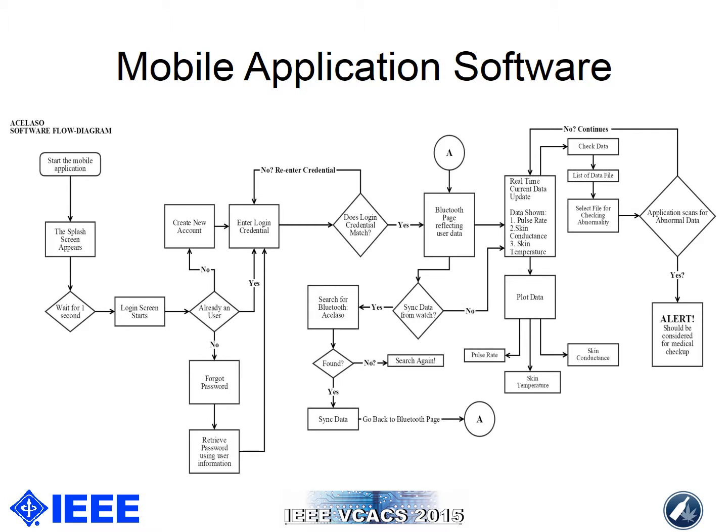The mobile application behavior can be depicted using a flow diagram. On starting the application, a splash page is displayed, following which the login screen is loaded. If the user is a returning user, login credentials should be entered before proceeding. In the case of a new user, a new account should be created. On login, the user is taken to the dashboard, where the user's real-time data can be seen as long as he or she is connected to the device via Bluetooth.